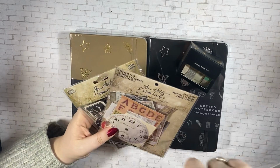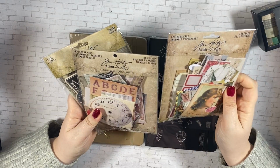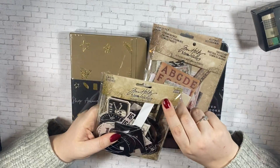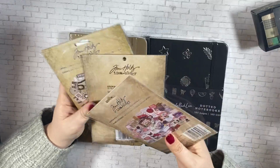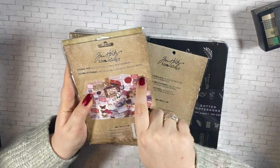Okay, so the first thing that I got are these little packs of embellishments, essentially. These ones are called keepsakes. This one is thrift shop and this one is urban. It kind of shows on the back everything that's in there, or, I guess this one doesn't, but these two show on the back what's in there. And as you can see, there's lots of little tickets and stuff in here.